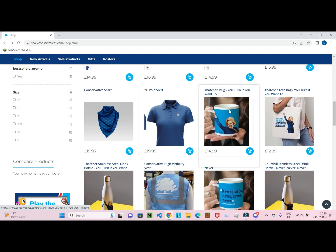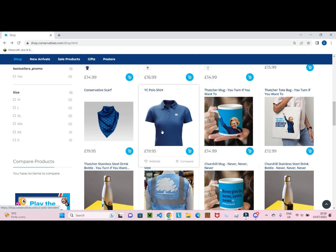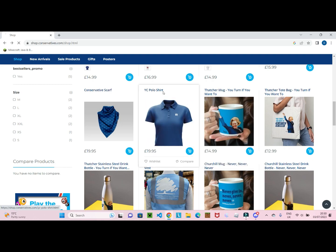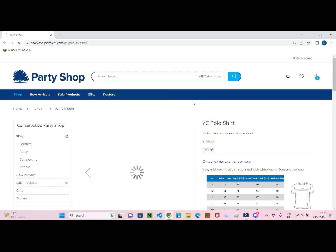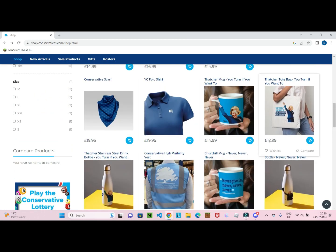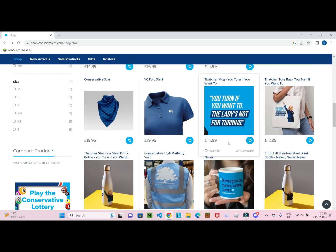It's not discreet. Oh my god, and the Young Conservatives polo shirt. How boring. It looks so plain, doesn't it? It just looks so boring. I'm gonna give that a 0, because it is literally just a blue polo shirt with a YC logo on it.